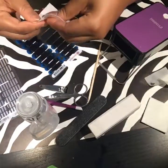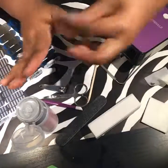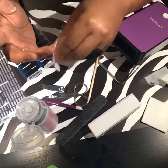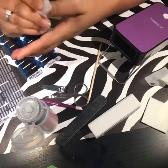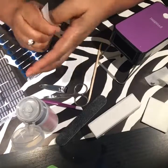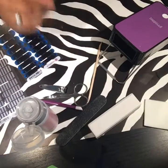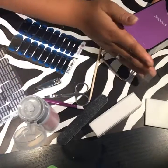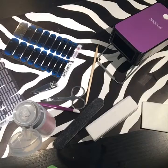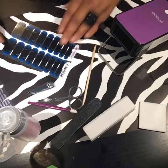Alrighty, so let me wipe off the oils on my hand. And I'm still in this mode where I like for my three fingers to be the main ones and the pinky and the thumb to be my accents. So we're going to do that today. Make sure my heater is plugged in. All right.